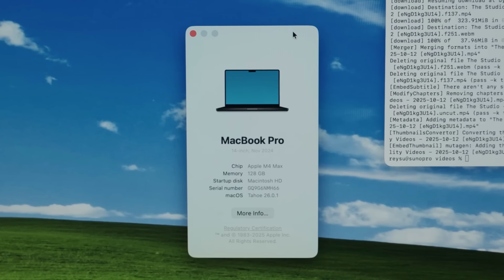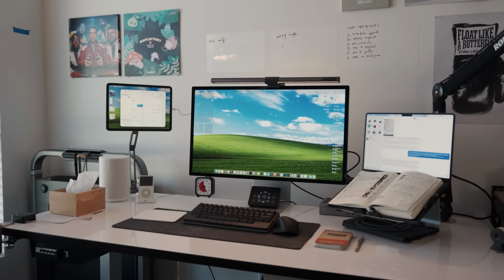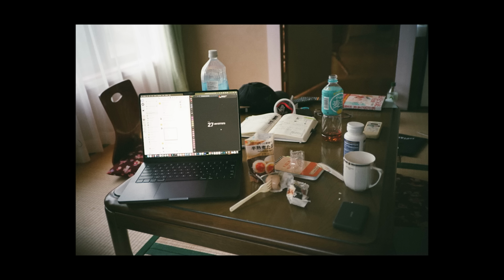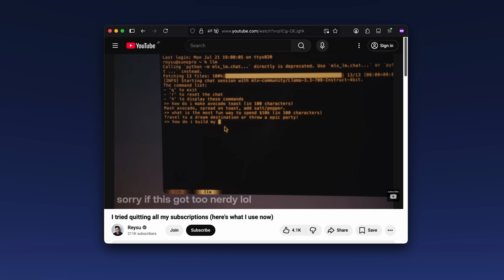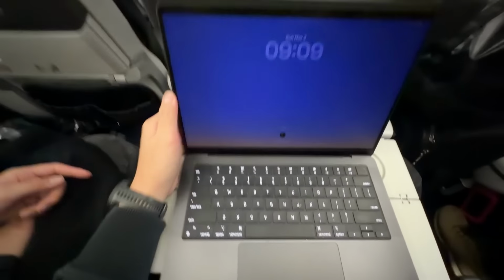So the laptop here is the maxed out M4 MacBook Pro, which runs the entire setup here, including my filming setup. This is actually one of the most powerful laptops that Apple sells, but I'm really glad I got this because it can do some pretty sick things like running local LLMs. I've set it up to run a local 70 billion parameter model, and that's really nice whenever I want to have private queries or if I'm not connected to the internet, like on a flight, for example.